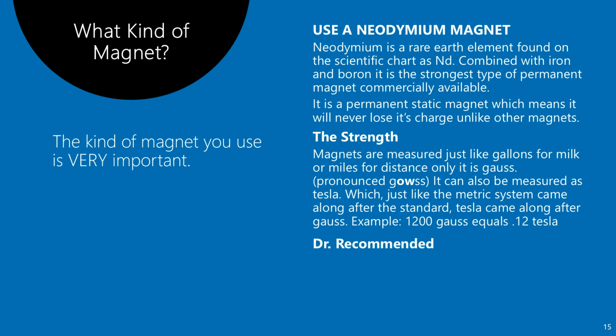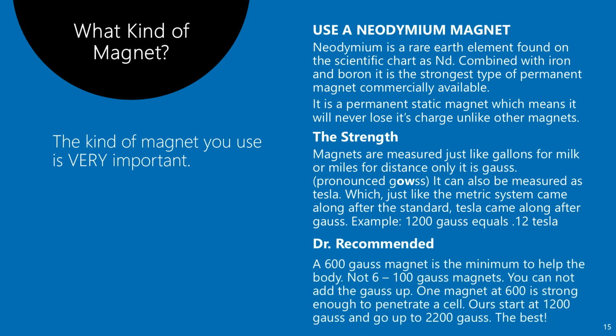All right. The doctor recommended dosage, if you want to put it in dosage terms. A 600 Gauss magnet is the minimum to help the body. And that's not 6 100 Gauss magnets. You cannot add the Gauss up. One magnet at 600 is strong enough to penetrate a cell. Now ours start at 1200 Gauss and go up to 2200 Gauss.